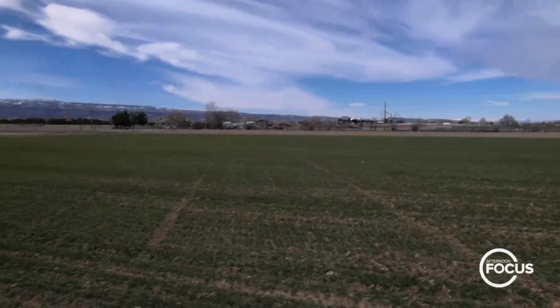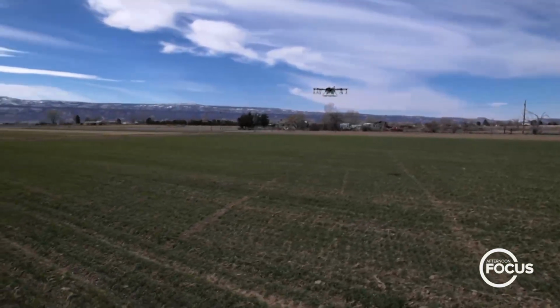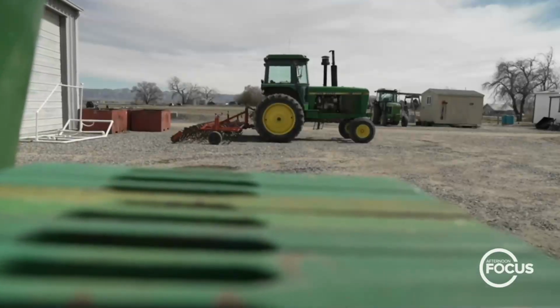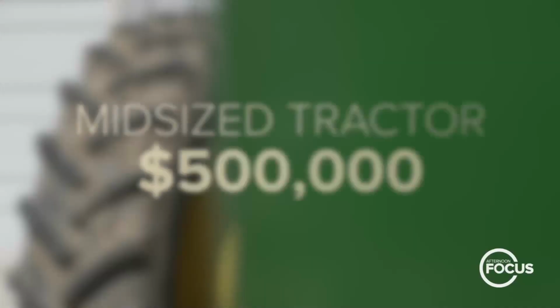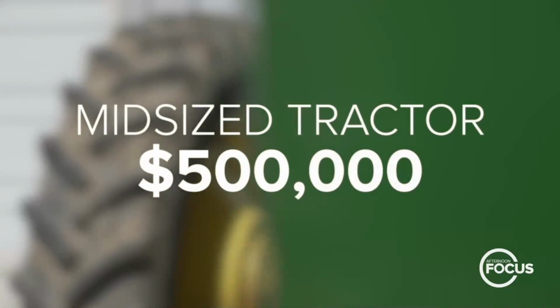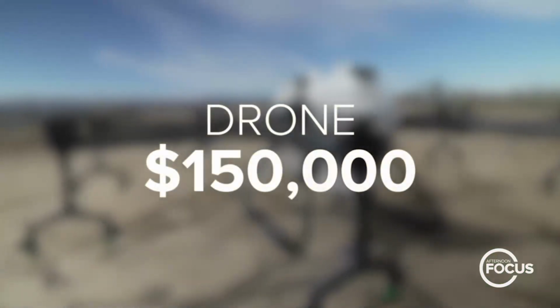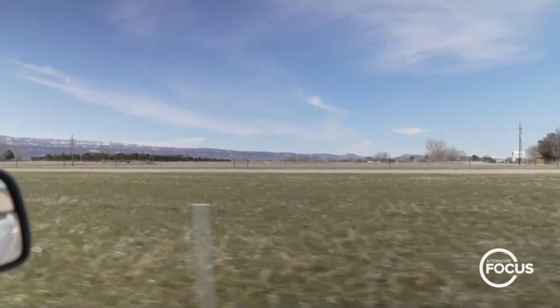The idea is that this technology can help farmers simultaneously increase crop yields and reduce costs. For some farmers, the drone can replace a tractor. While a mid-sized tractor can cost $500,000, a drone that does the same thing can cost about $150,000. Erickson says more and more farmers are catching on. Since starting selling it, we have doubled our sales year over year practically.